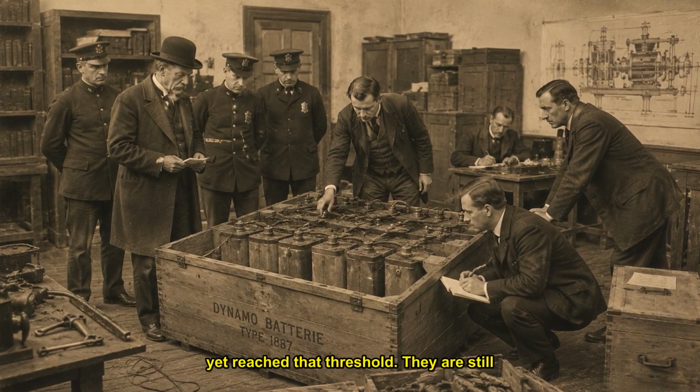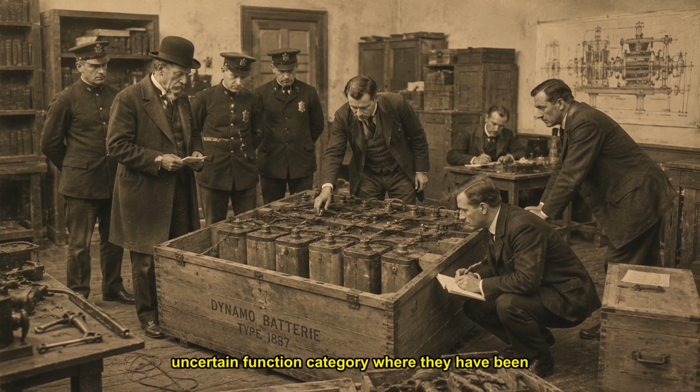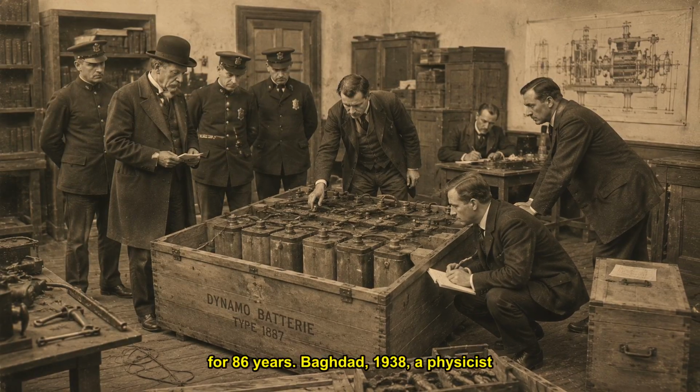The Baghdad batteries have not yet reached that threshold. They are still in the uncertain function category, where they have been for 86 years.